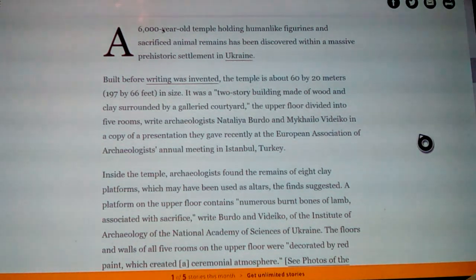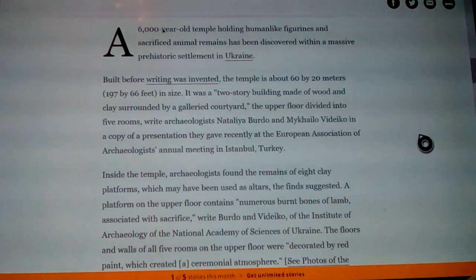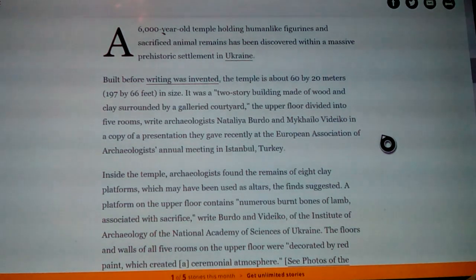A 6,000-year-old temple holding human-like figurines and sacrificed animal remains has been discovered within a massive prehistoric settlement in the Yukon. Built before writing was invented, the temple is about 60 by 20 meters or 197 by 66 feet. This is the temple, not the surrounding place. It is a 2-story building made of wood and clay surrounded by a galleried courtyard. The upper floor is divided into 5 rooms. This is written by archaeologists Natalia Burdo and Mikhailo Videyko.